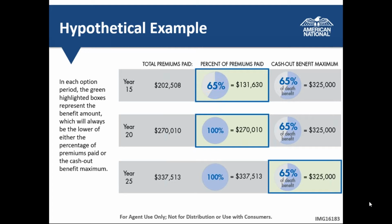In year 25, 100% of the premiums would be $337,513, and we look at 65% of the death benefit, which is $325,000. The customer at this point in time in year 25 would be looking at getting the $325,000 returned, just due to the fact that 100% of those premiums supersedes what that 65% of the death benefit would be in year 25.